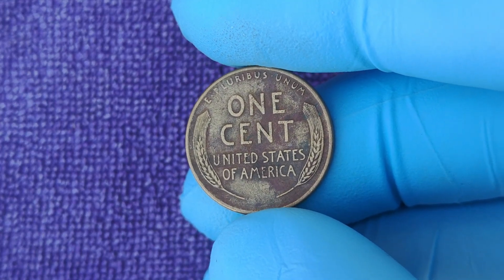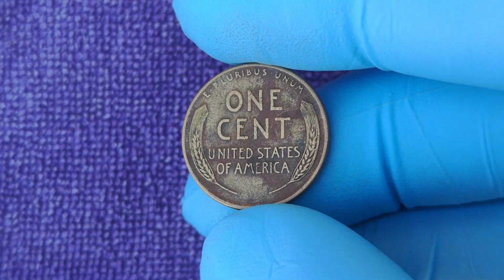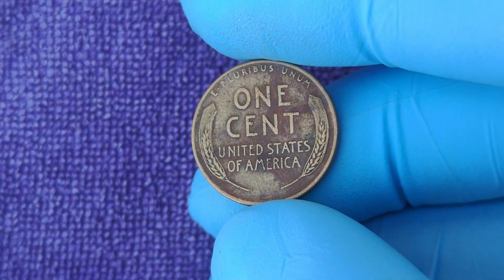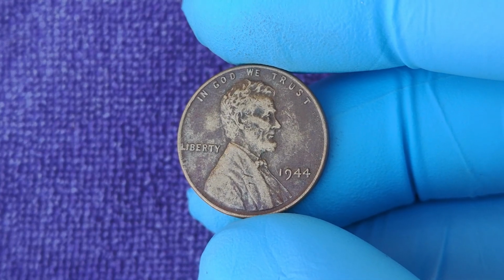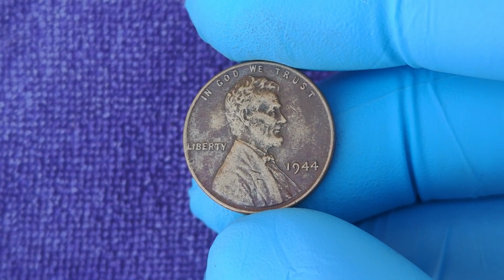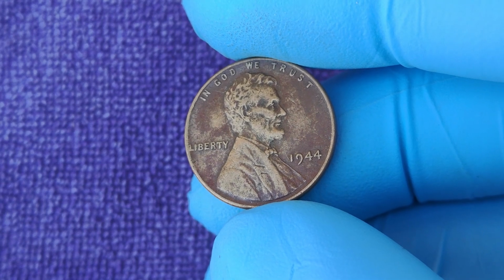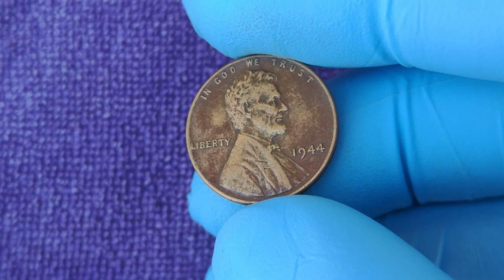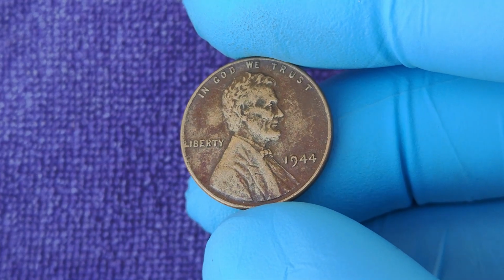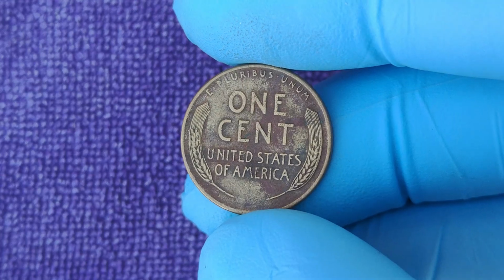Those 1943 steel cents are famous today, but in 1944, the U.S. Mint returned to using copper, though not exactly the same kind as before. Much of the metal used came from recycled shell casings from military training facilities. So when you hold a 1944 wheat penny, you're holding a piece of wartime history, metal that may once have been part of ammunition, now transformed into everyday currency.